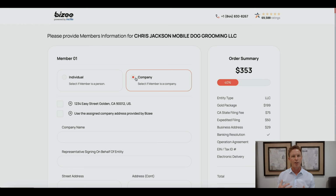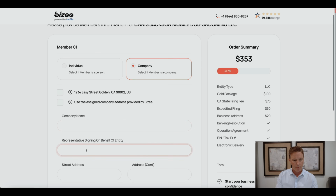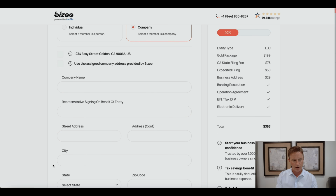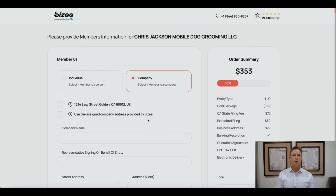So if you have a single member LLC, for example, in the state of Wyoming, that you formed as a holding company for this California LLC, and that will be the member, you would choose the company here, and you would enter the company name and who is the representative signing on behalf of the company, etc., and the address in the state of Wyoming. Also, if you are going to have a trust as the member of the LLC, use this company tab here, and instead of company name, just put the name of the trust here.